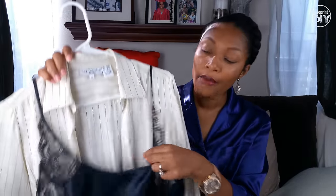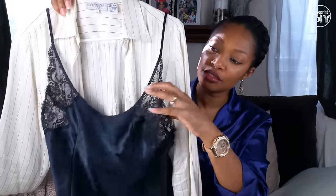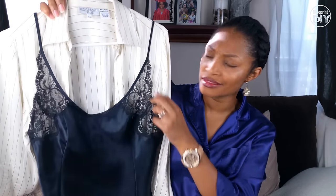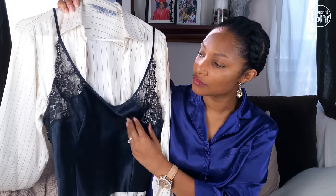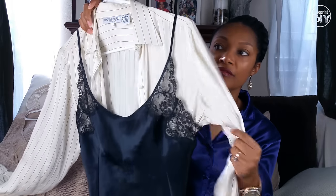It's 100% silk. But I wanted to show you guys this little tank lingerie slip top, whatever it's called, camisole. And I like the lace details on the side. I like that it's black, a satin material, and I thought it was perfect to pair on top of this silk top. I love layering, and this is a really great way to layer if you live in a climate that is still hot.